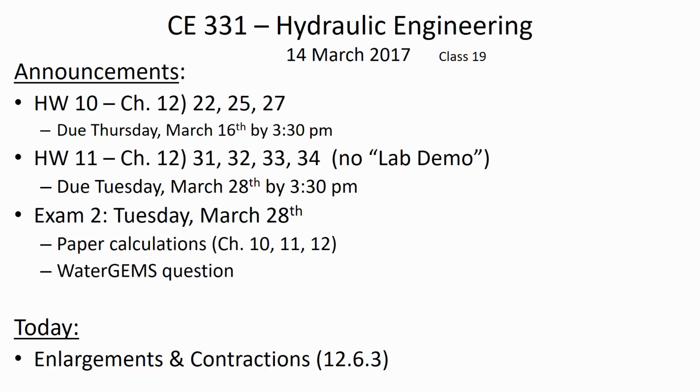Now, I'll let this be a majority vote. Do you want a WaterGEMS question on the exam? My perception is that probably after just spending the last several hours working on WaterGEMS, you know it pretty well, and it could only help you. But then you have to have it installed on a computer that you can bring for the exam. So, you know, I don't know if that balances out your enthusiasm. So what do you think? Raise your hand if you do want a WaterGEMS question on the exam.